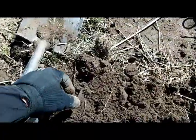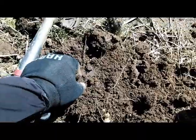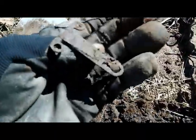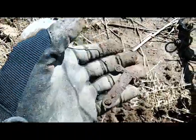Kind of weird. Just pulled up a Model T ignition part right here. That would have been one of the points on the coil. Yep, right on the house site.